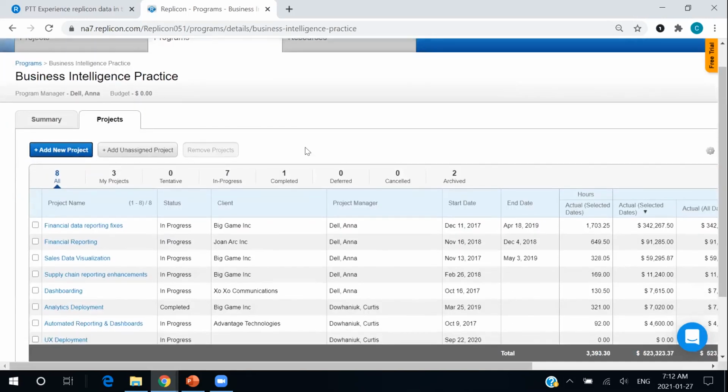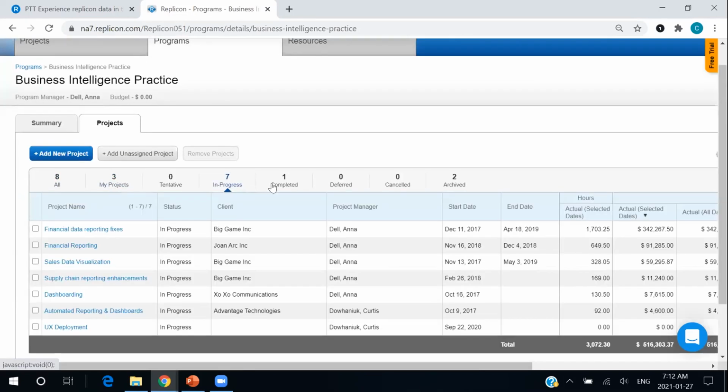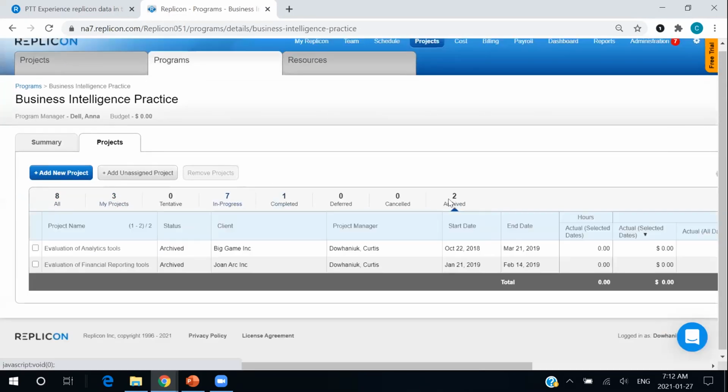Depending on your permission settings, you might be able to see all of them, or you might only be able to see your projects. But since I'm admin, I can see everything. That includes projects that are my projects, projects in progress, projects completed, and our archived projects. It is so important for us that you have all of your data, because having all these old archived projects can really help you plan your future projects in an even more efficient manner.